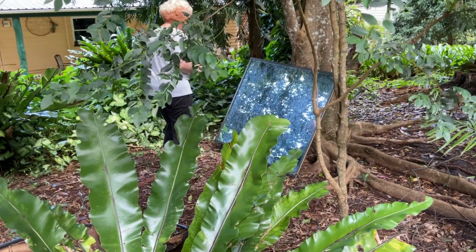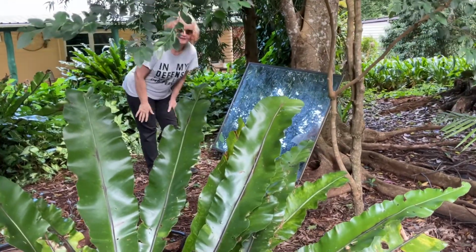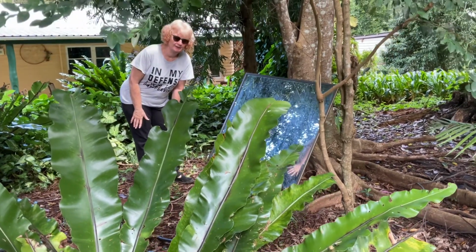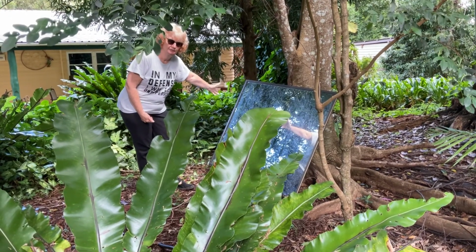That's our mirror. Look at the dirty mirror. Not going in there because it's a bit dirty. So this is the mirror we put in. This is out the front now. This is the mirror we put out. This was hanging around in our garage where we bought the house.